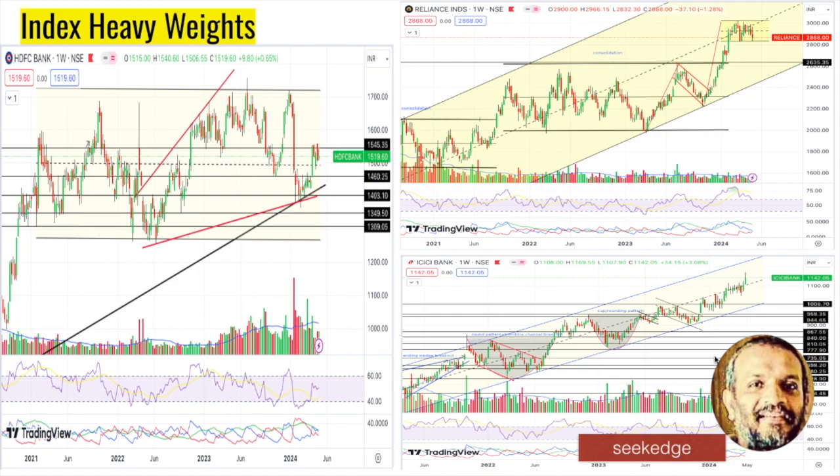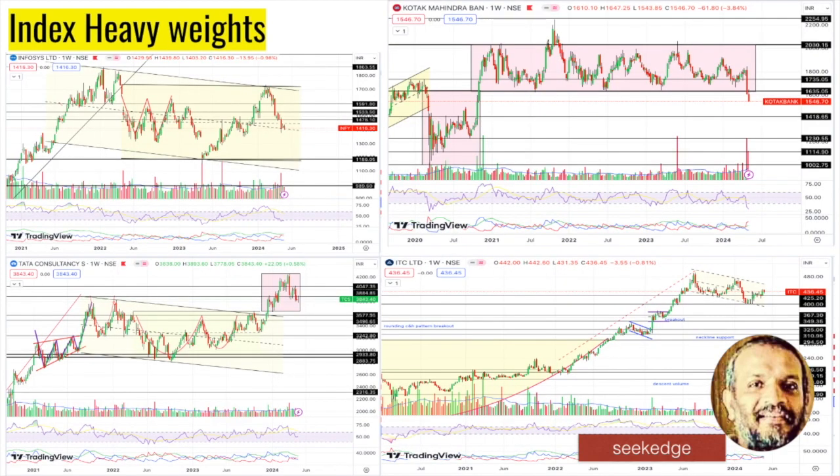ICICI Bank had given big breakouts, big volumes, heading towards the channel top once again. Extremely bullish momentum and trend. Right. The only stock that maintains solid bullishness is ICICI Bank.